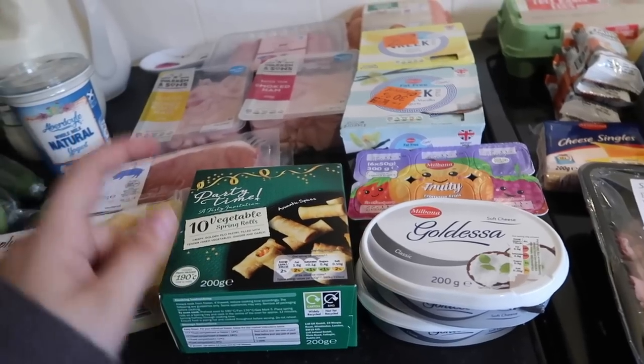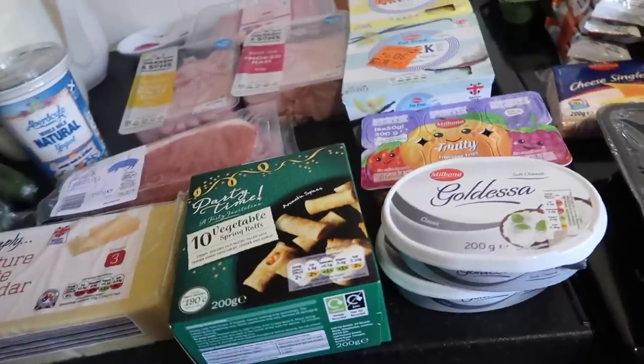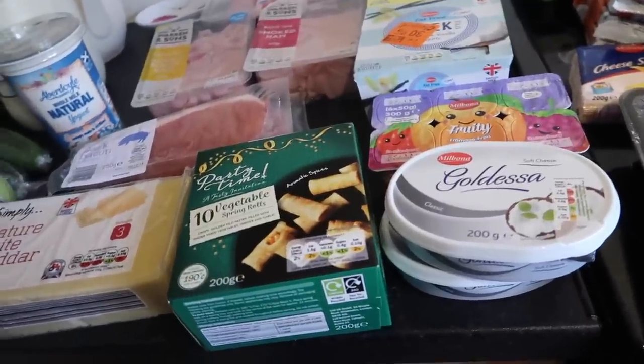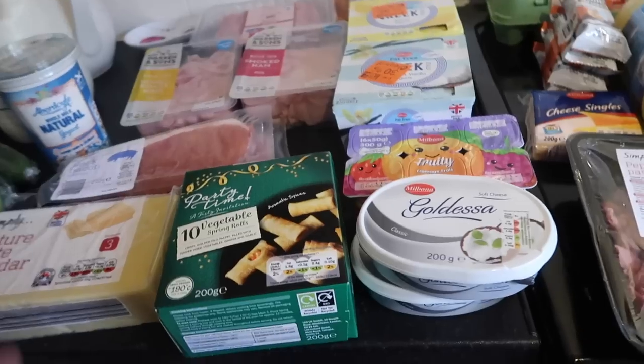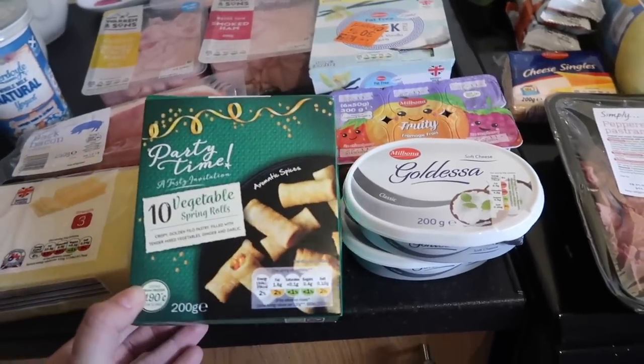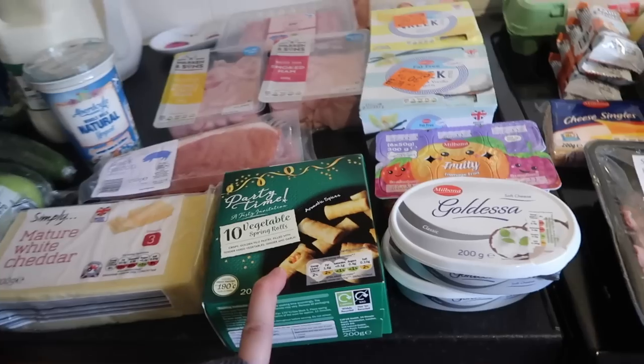I think that is so good. If you bought that anywhere else, they would be a pound. At least a pound. And you wouldn't be like, oh, that's so expensive. You'd be like, well, that's good. 10 mini spring rolls, a pound, and you would buy that. But these are only 59 pence. Blows my mind. These are going to go in packed lunches tonight.